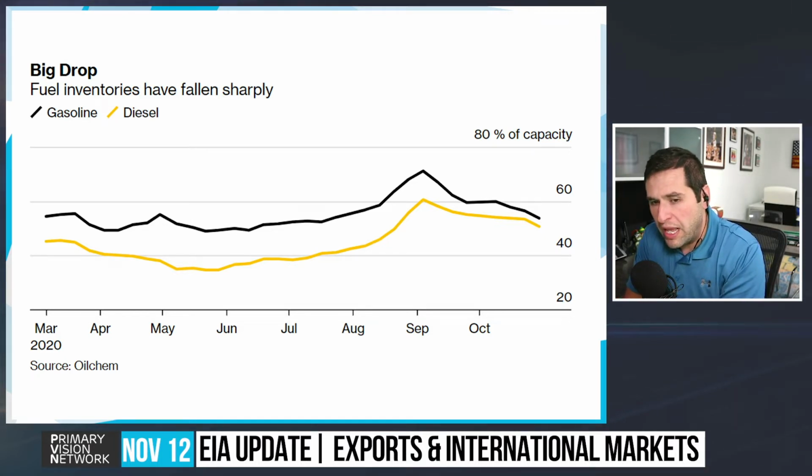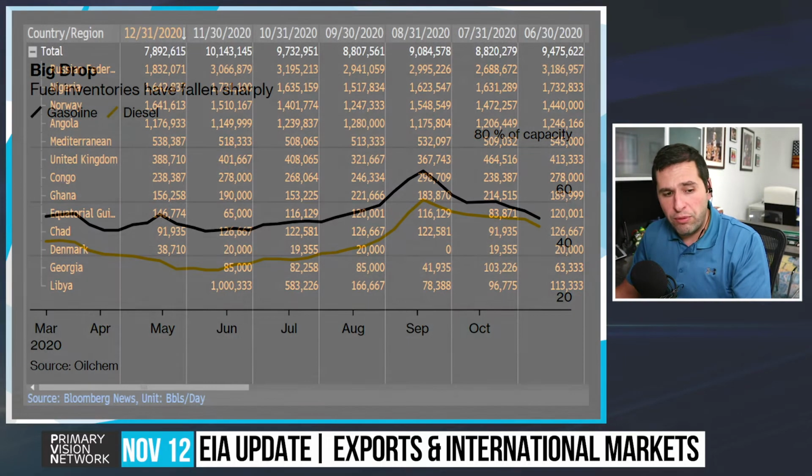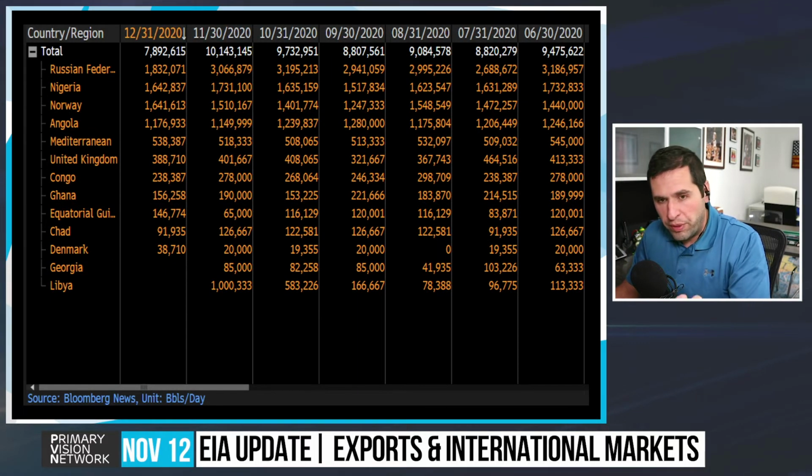And this is being driven by, one, obviously they had more demand within the country. They did maintain some stronger exports than I think were expected. And then obviously you had a reduction in utilization rates, which has helped draw some of this out of storage.